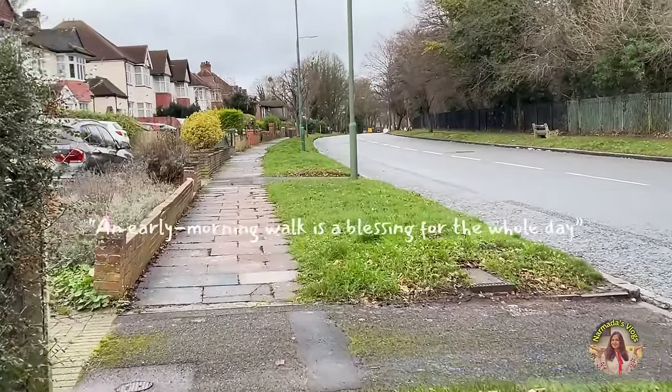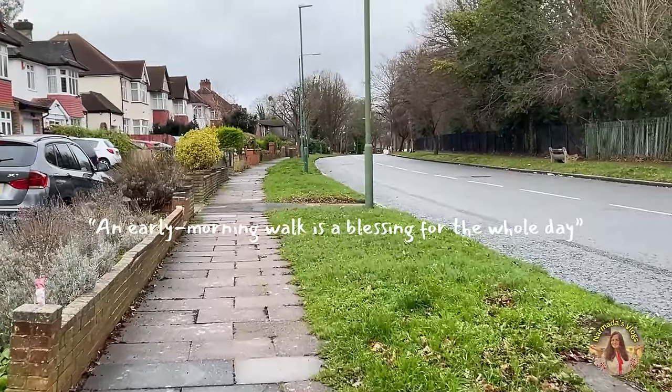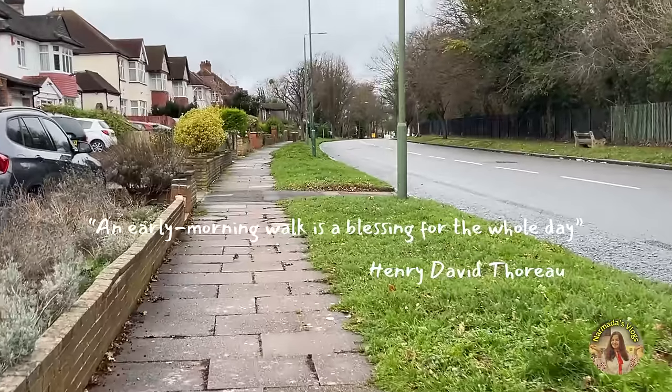An early morning walk is a blessing for the whole day. Henry David Thoreau.